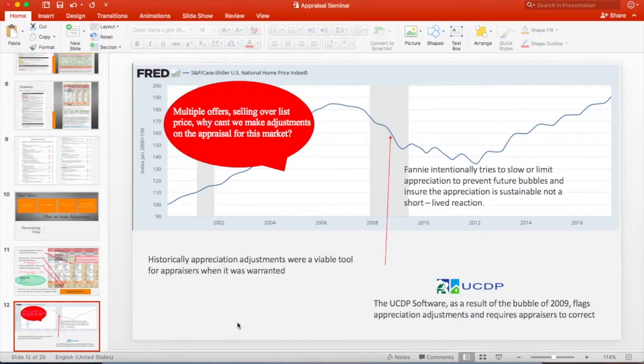All right, so this is a slide that we love going through here. Multiple offers. I get asked a lot, well, we're selling over list price. Why can't we make an adjustment for the appraisal because of this market that we're in? We're in a market where everything's going up, everything's appreciating, people are bidding over asking price. Shouldn't they take that into consideration when determining the value? Personal opinion, yes, they should.